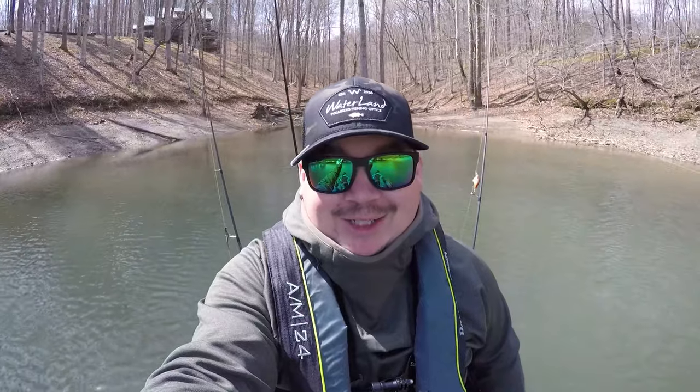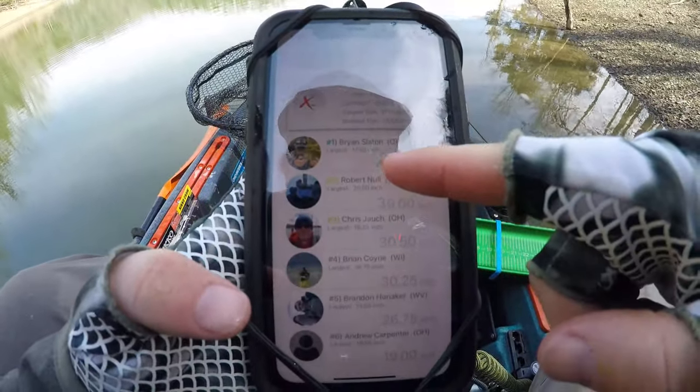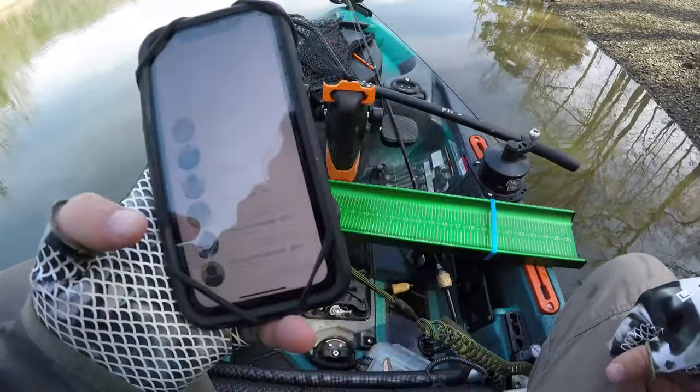Let's keep it going. Let's try to get a limit today. All right, with that 17 and a half, that puts me in first place right now. It's 11 a.m. I got 46 inches with 3 fish. Let's keep it going.